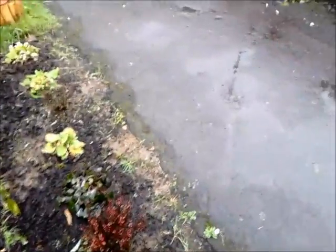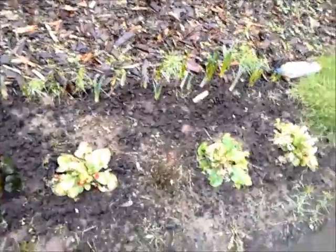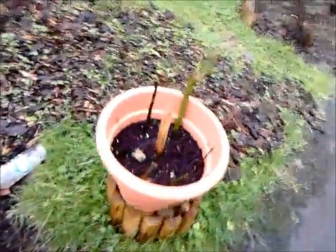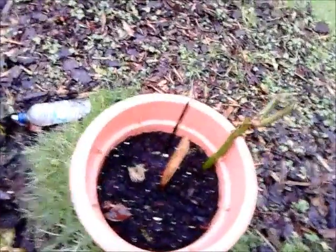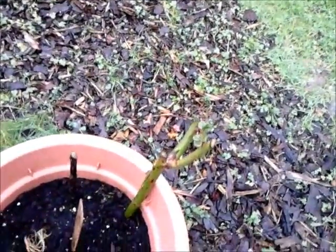The clematis is being drowned somewhat, although I've still got some flowers that are kind of surviving. The heather's come down a little bit. And this is another rose that I took from my neighbour's garden. Took cuttings at the same time. It looks like only one of those is actually rooted.